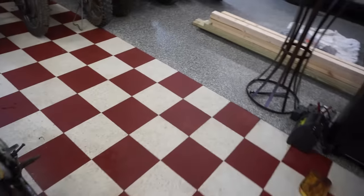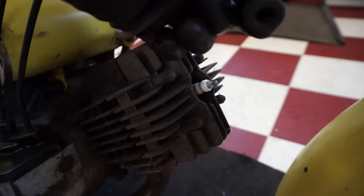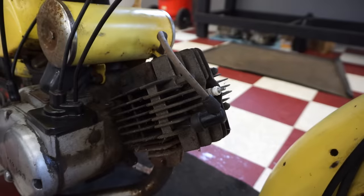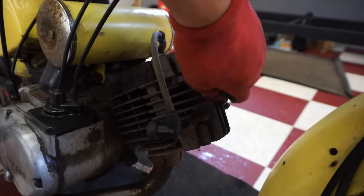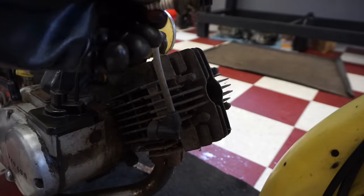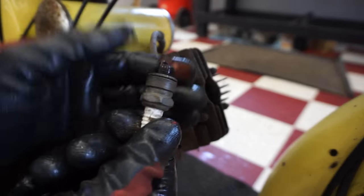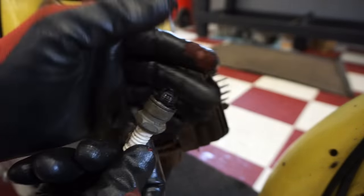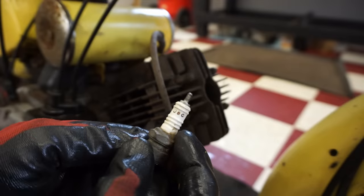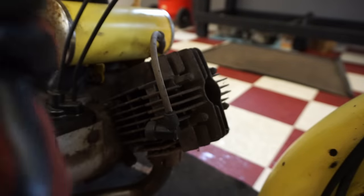Alright, I'd like to see if this thing had spark. Let's see here. Got the boot. Ooh, the spark plug. Alright. Got the boot. Let's take the spark plug out. That hole's not stripped out, I don't think. Look at that spark plug. It's a short one. Interesting. It looks like they tried to fire it up, too. So it's a Champion J8C plug. Looks like it was running pretty decent.